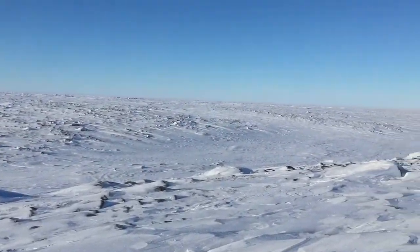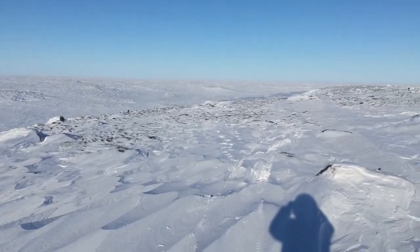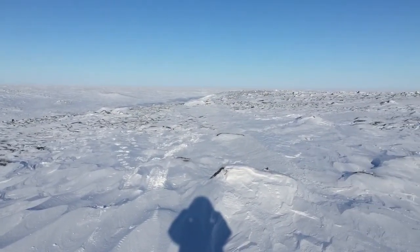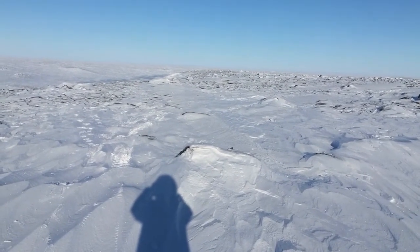I've been out just a couple hours now, and still looking around, seeing some caribou sign, seeing some droppings and some footprints, but haven't seen any caribou yet. So it's all right though. Keep on looking.